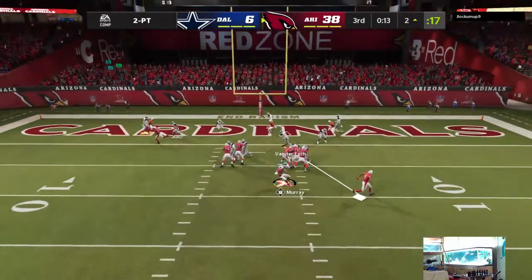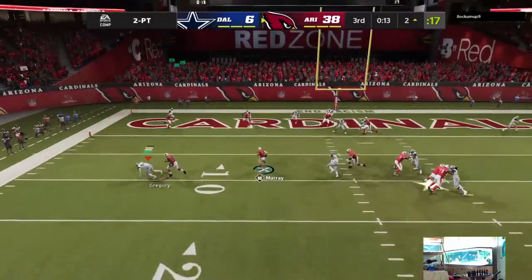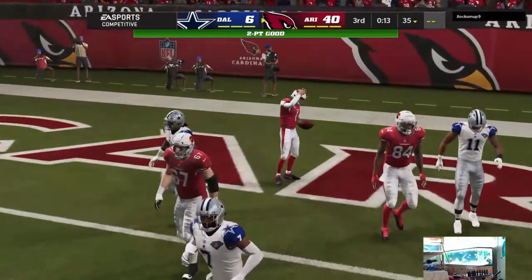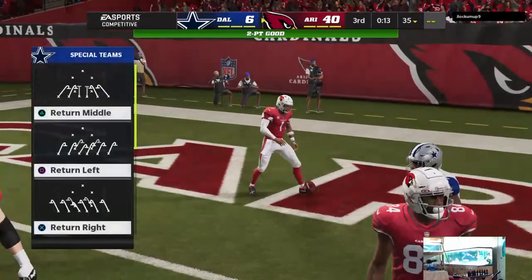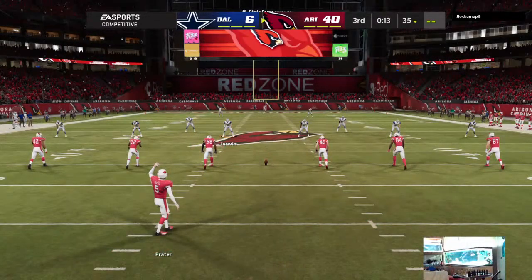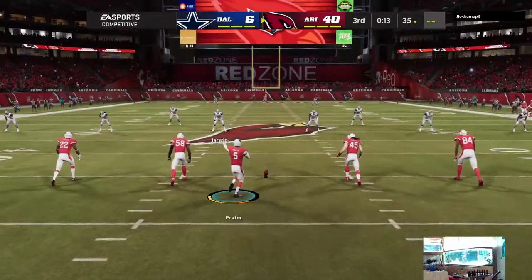It appears they're going to throw for it with Murray. Forced out to his left. And make him 4 for 4 now on 2-point conversions as he'll take this one in for the score. After the touchdown, out is Prater to kick.